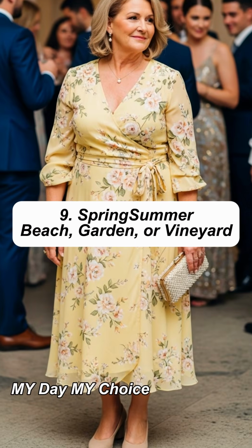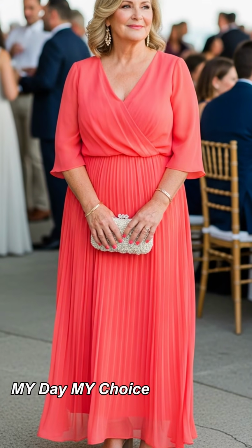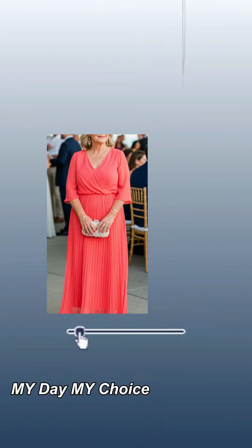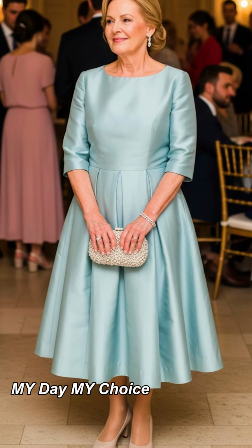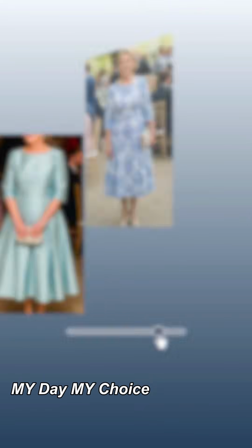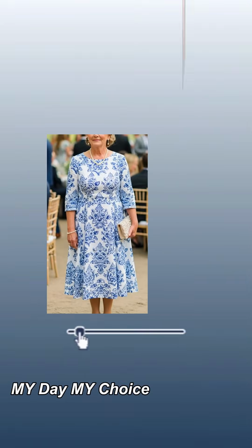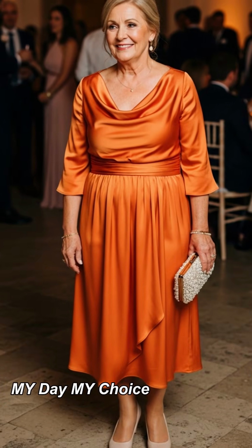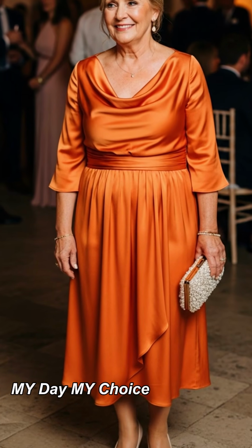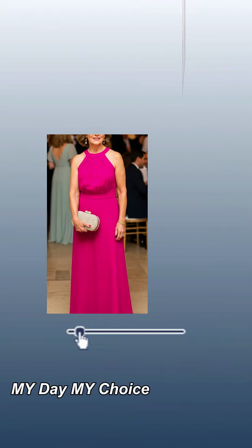Spring, summer, beach, garden, or vineyard. Venue and season reframe every color decision made before this point. Heavy fabrics and dark jewel tones that work perfectly in a ballroom feel wrong at a noon vineyard ceremony in July. For warm weather outdoor weddings, I pull toward dusty blue chiffon, soft mauve in lightweight crepe, or sage green in a flowy silhouette. These colors stay warm weather appropriate while maintaining clear separation from champagne bridesmaids.